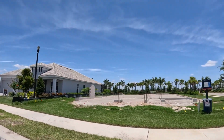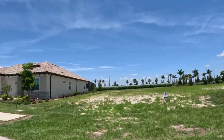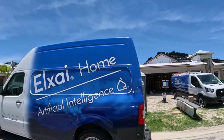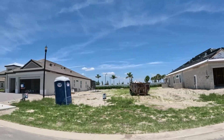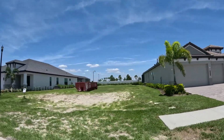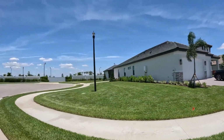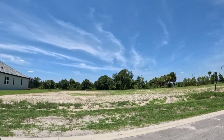So let me tell you a little bit about these semi-custom homes that are absolutely gorgeous. They have 6 floor plans to choose from in here, and they have some lots available. This community is quite small, so it's going to close out soon, but they have some lots available. They range from 2,200 square feet all the way up to 3,000 square feet. So lots to choose from there. The starting price is around $899 without your design and your lot, and it goes up to $1.2 million. We did another video and we actually went in the design center for this community, or this builder, Sam Rogers.